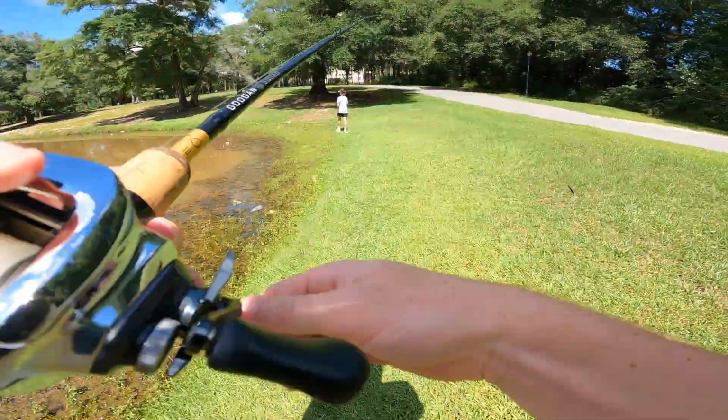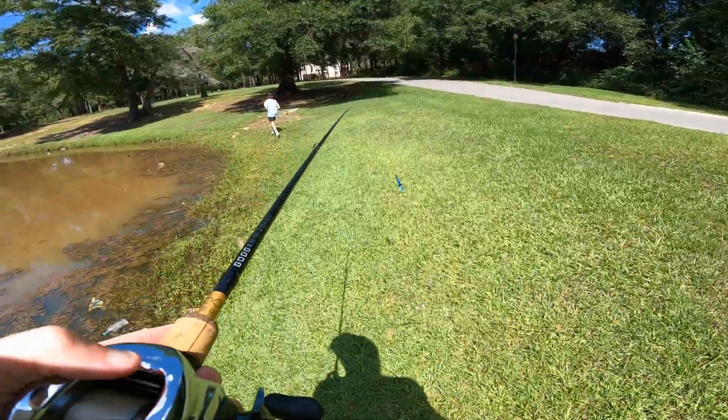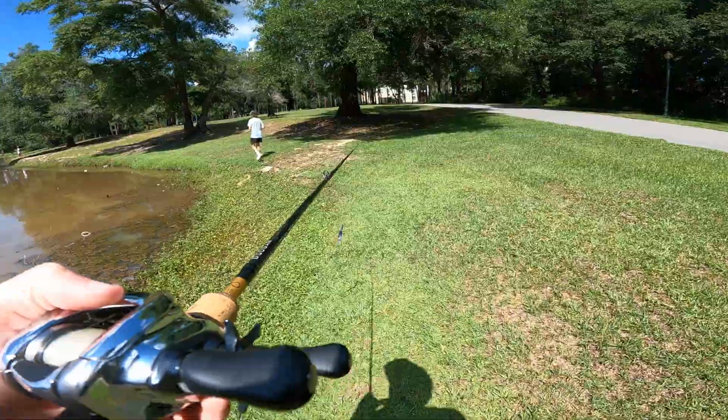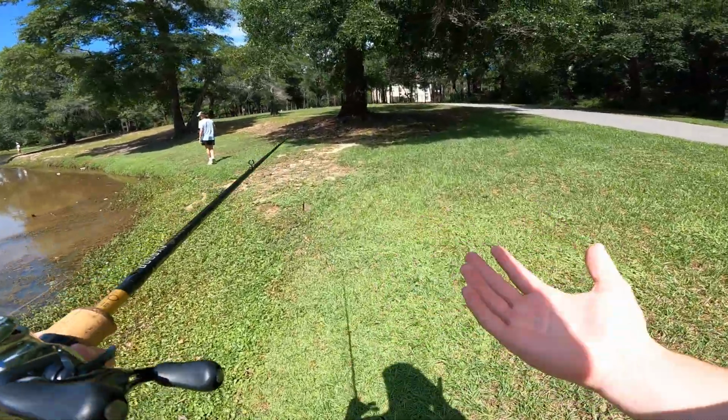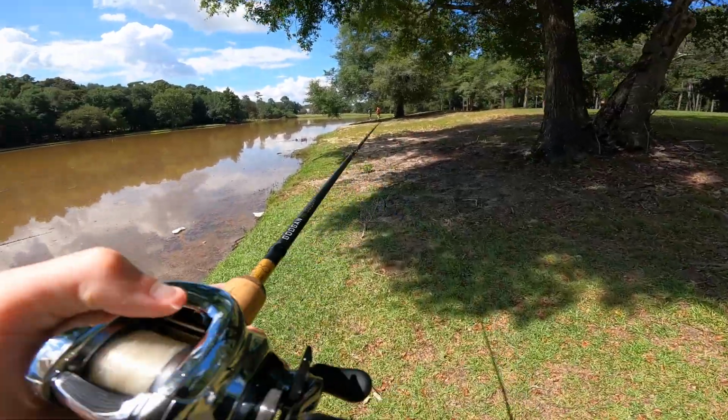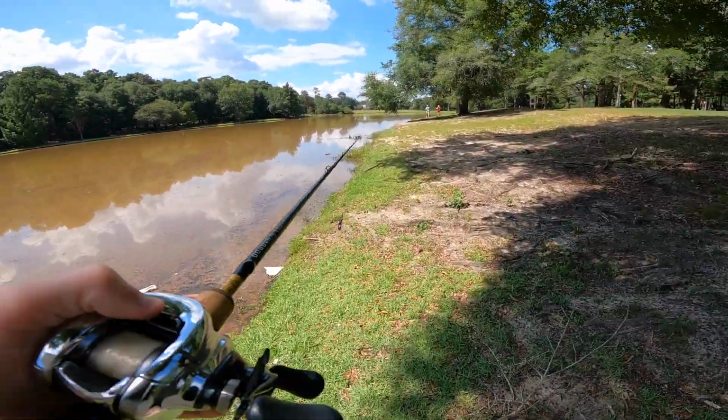Too bad Ollie's didn't really have the flashy, shiny stuff that we needed. I mean, they didn't have any spinnerbaits. They didn't have any chartreuse and white. Oh, that's the juice. And a chatterbait would have been filthy.